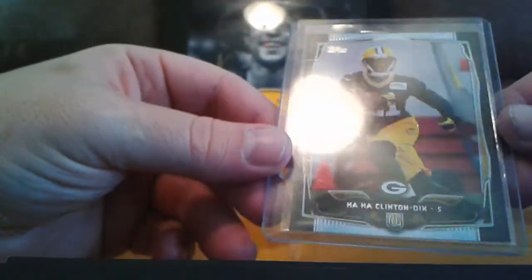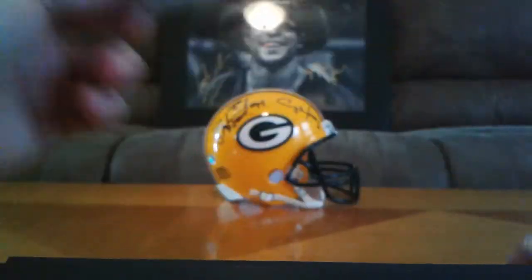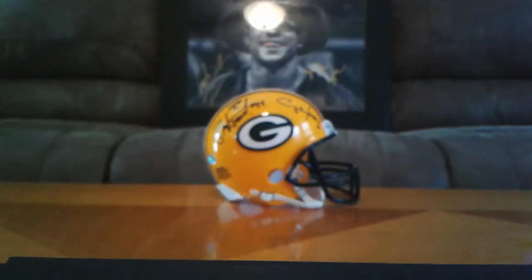My light isn't very good today. I didn't feel like shooting the video outside. It's a little humid. It rained here earlier today, and it only rained for about 20 minutes, and then the sun came out, so it's pretty much a steam bath out there.